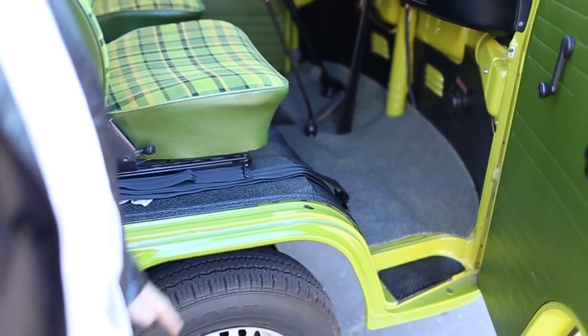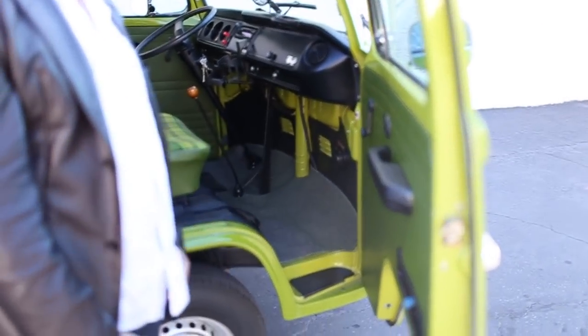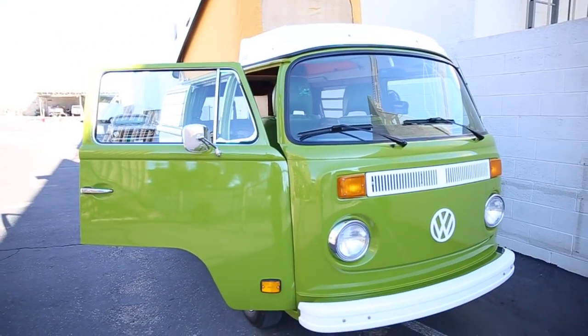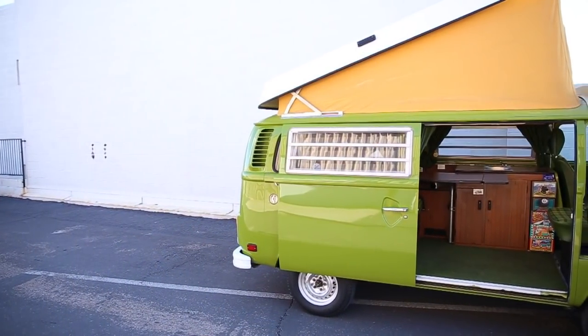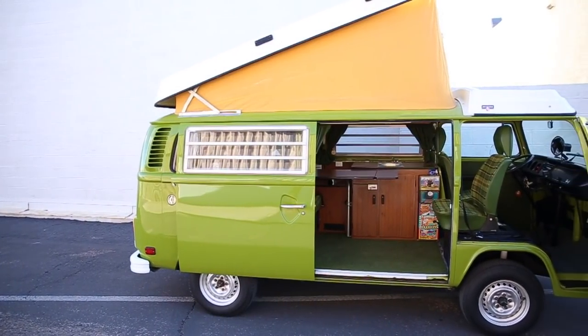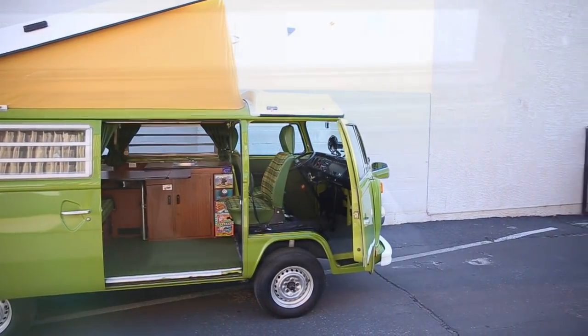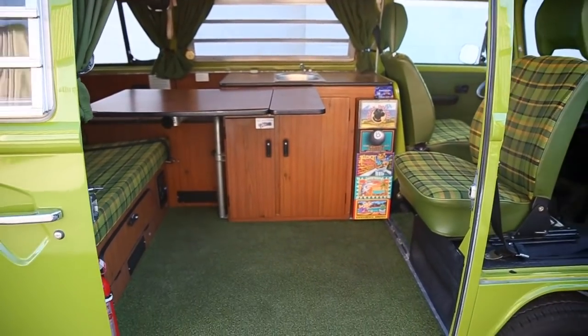Carpet, rubber, door handles, door panels. Somebody didn't go out and make some wooden door panel like you see a lot of the time. The tent is in fantastic condition. There's about a 4-inch tear in the netting up there, and that's about it. The sides of the tent are perfect. The bed is perfect. The cabinetry is phenomenal, with very little areas where you can even see wear. All your door seals, rubber, everywhere you look on this vehicle, just outstanding.